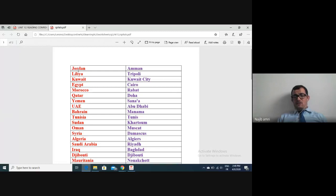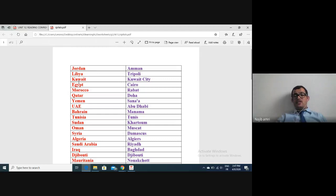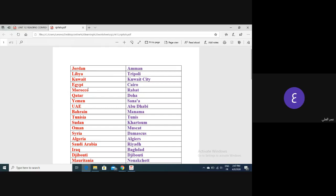1, 2, 3. What is the capital city of Jordan? Amman. Okay, normally the right answer is: the capital city of Jordan is Amman. Next, what is the capital city of Libya? Tripoli. What is the capital city of Kuwait? Kuwait City. What is the capital city of Egypt? Cairo. What is the capital city of Morocco? Rabat. What is the capital city of Qatar? Doha. What is the capital city of Yemen? Sana'a.